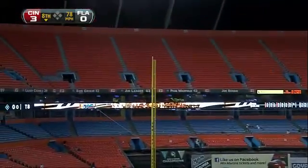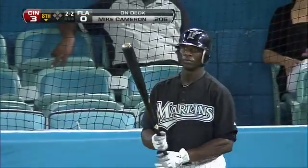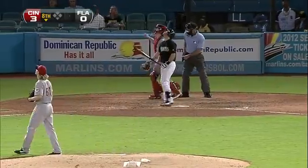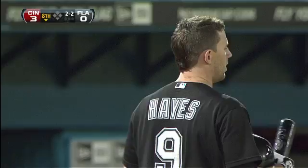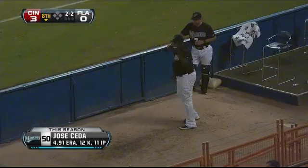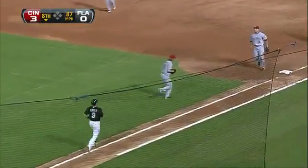Brett Hayes hooks one foul. Bronson Arroyo has been magnificent tonight. As Cookie Rojas put it, he never gives you the same speed, the same arm angle, the same look. A 5-hit shutout for the Florida native. Mike Cameron is on deck, with Emilio Bonifacio following. A couple of opportunities for Brett Hayes to get a little action with the doubleheader Monday in New York. There's Jose Seda. Hayes got jammed, and Arroyo catches the pop-up. So Arroyo pitching strong here into the 8th.